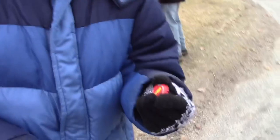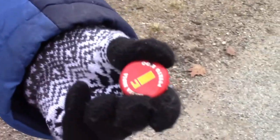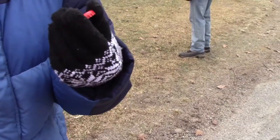Here's one from the freezer, look what we found. Found a bottle cap. Yeah, so you can find it in those states. Yeah, Malta, India, Puerto Rico, it says. I don't know what that thing is. But yeah, here we are back at the house right now.